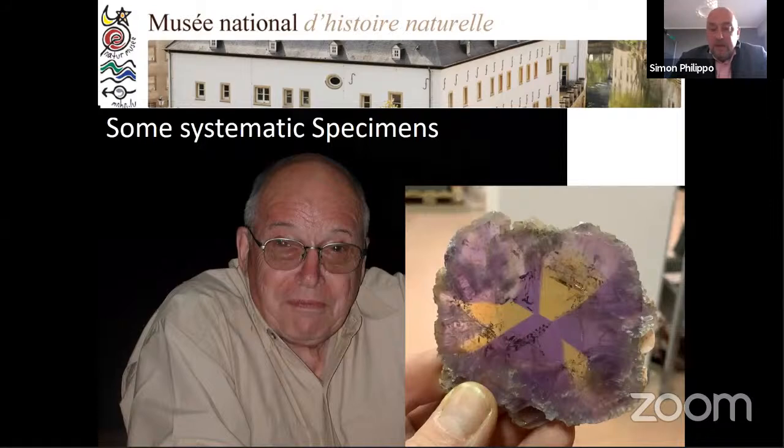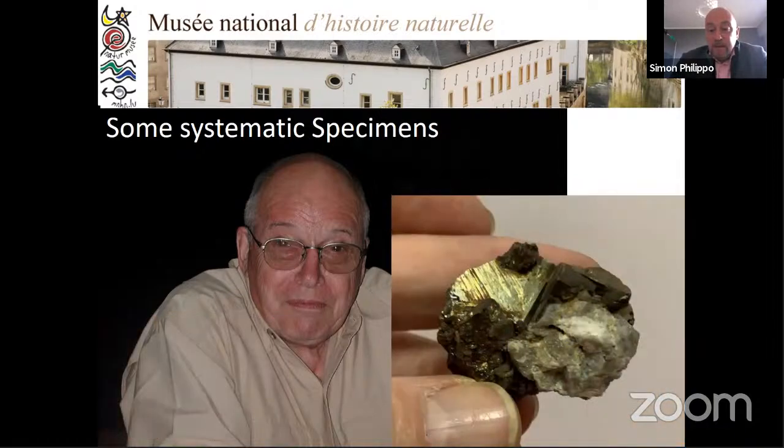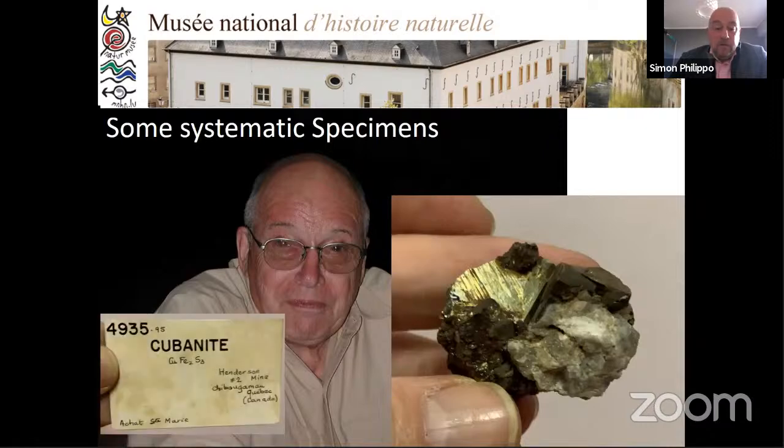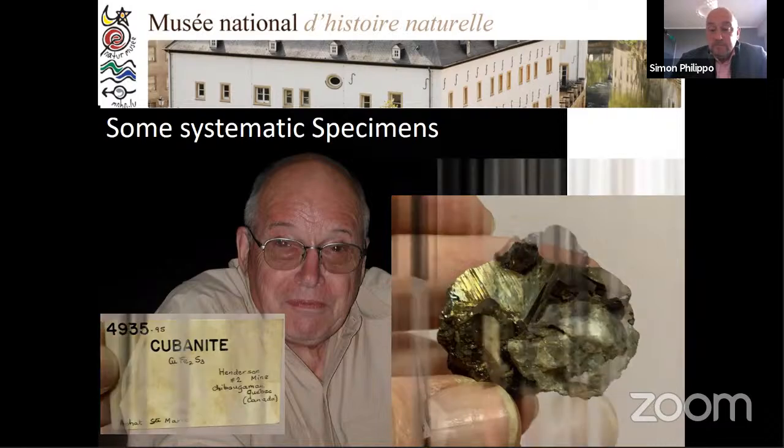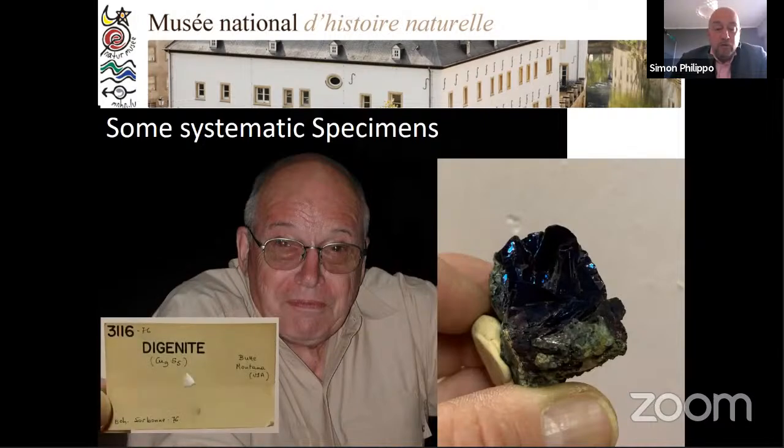One of the last specimens he bought, it's an ametrine from Bolivia. As you see, he bought that in München in 2006. This one is a rarity. It's a very nice cubanite from the Chibougamau mine in Canada. This one is a covellite from Butte, Montana.